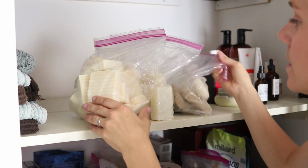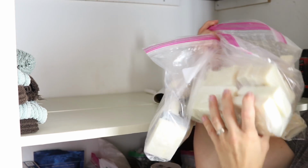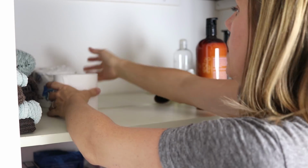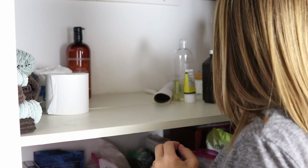So I'm gonna do one shelf of all of my carrier oils and butters and fats and things that I use to make all of my lotions and soaps and stuff like that. And then I'm gonna do a shelf of towels and toilet paper and toiletry type things. And then I'm going to do a shelf of already pre-made stuff.